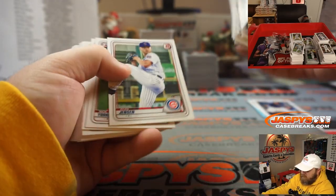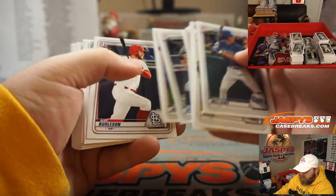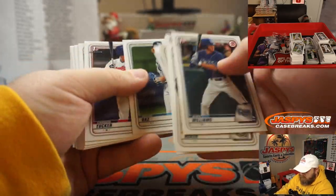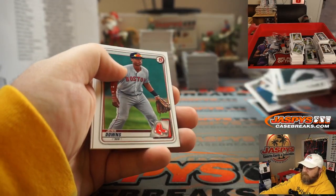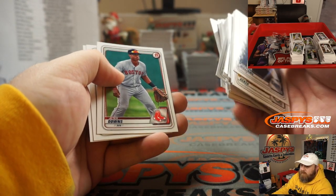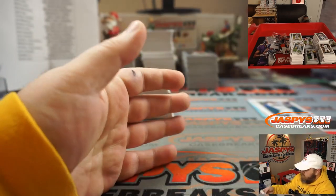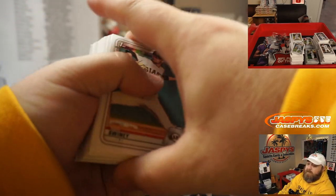Zach Veen for the Rockies. Spencer Torkelson for the Tigers. Awesome. Thank you, Joe. So those that were wondering what's coming up after this, there you go, guys.